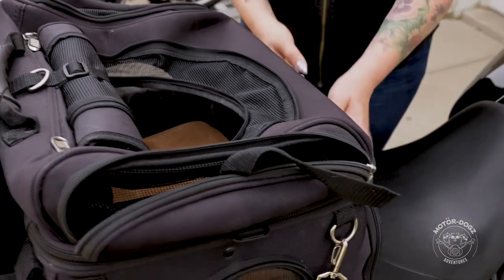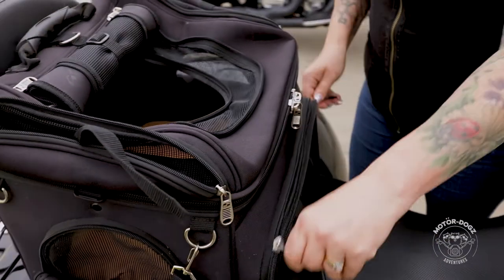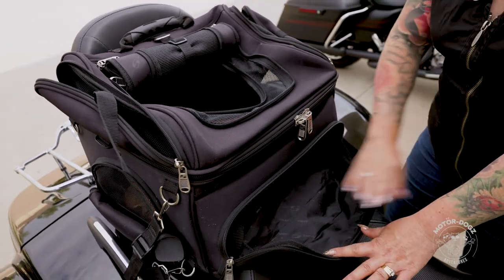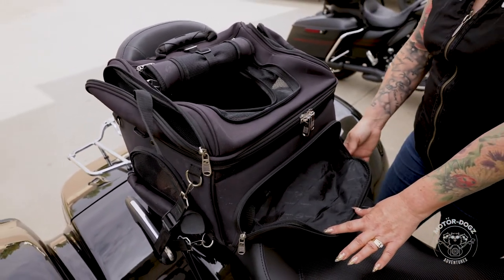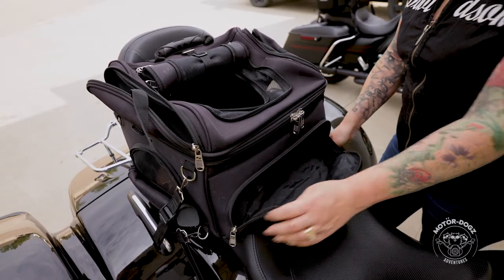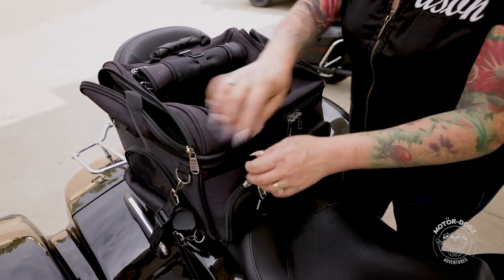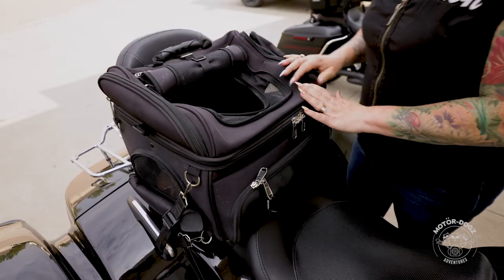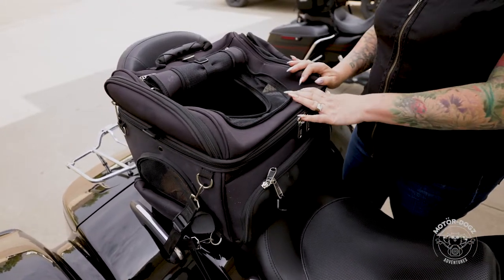And then there's the front pocket. The front pocket is great if you're going to face this carrier to the rear. There's extra air that can come in for your furry babies. Now, all of these windows can be opened or closed on those cold, wet, frigid days, giving you multiple options.